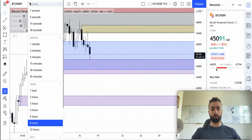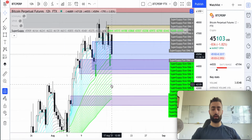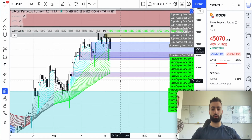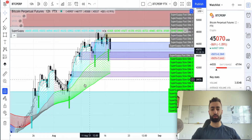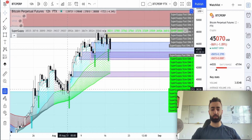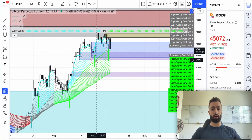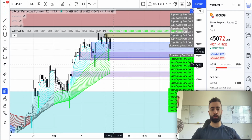If we look at this from a 12-hour perspective, one thing that is interesting for the bulls is the 12-hour super guppy. You can see that the investor EMAs, these longer-term EMAs, held support right here for already 2 tests, and now we're coming into them for a 3rd test here. So they're more expanded now than they were down here. So that's actually more support now than there was before.